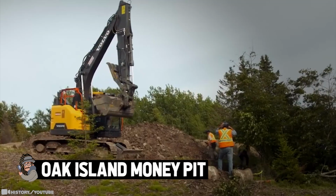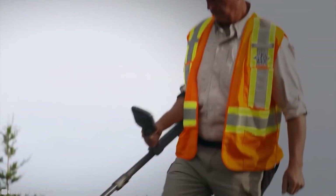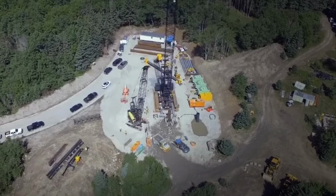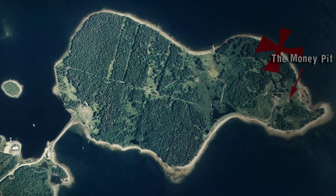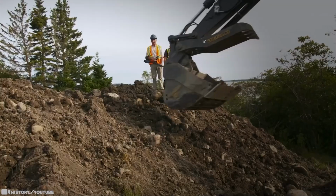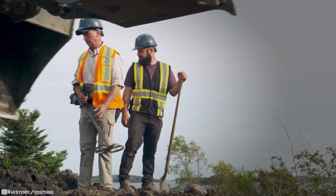Oak Island Money Pit. Legend tells that a small landmass just off the coast of Nova Scotia, dubbed Oak Island, is home to one of the most extraordinary treasure troves in human history. Unfathomable riches, significant historical artifacts, and more all alleged to reside in some hidden location on the island. For years, the mystery and chance it could be true has beckoned explorers from all over the globe to find it, but so far to no avail. Could you be the explorer to finally locate it?